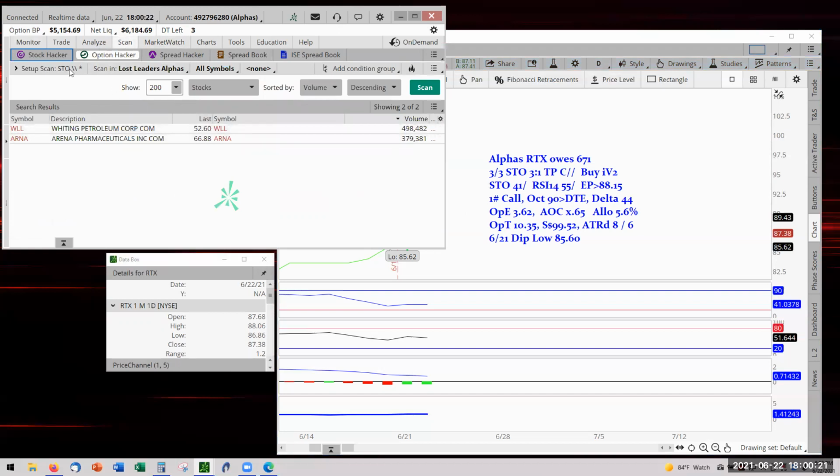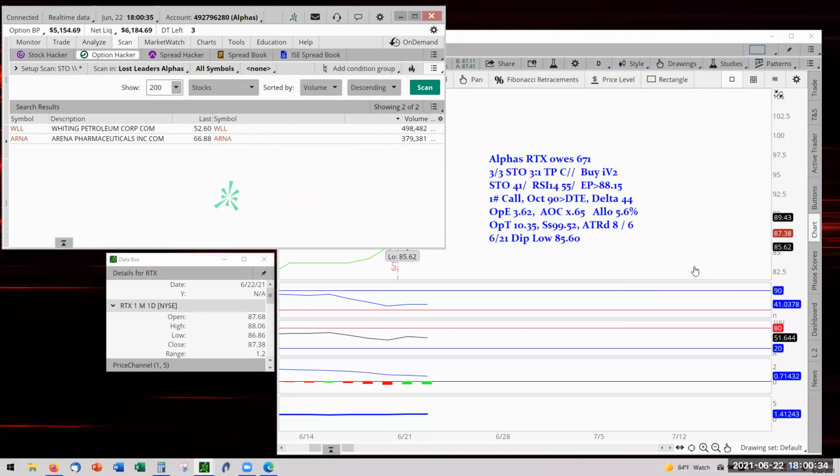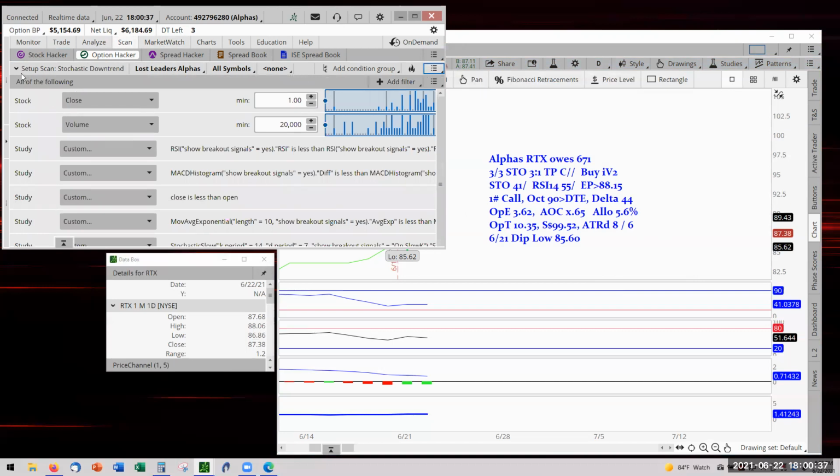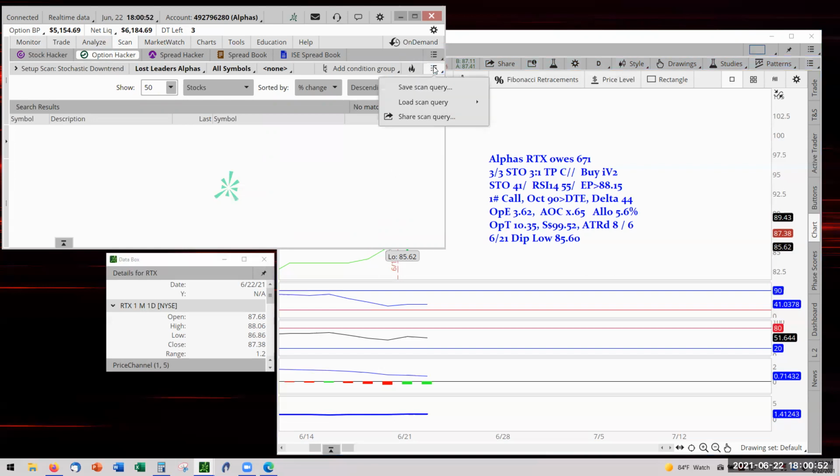Now you see I ran here this downtrend for the core of stochastics on the alphas. I'm going to load up the stochastics that we're currently running, and this was stochastics downtrend. Go ahead and run it. And the answer is nothing. And you also can get a confirmation on here when this will turn white. And 1, 2, 3, 4. There it is. So now we're going to go to the upside.